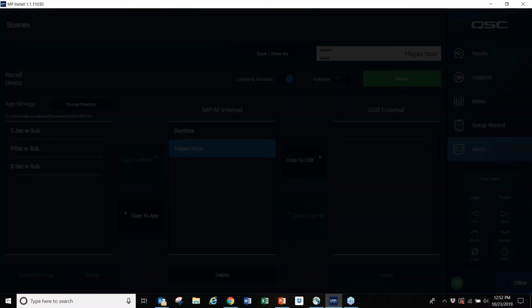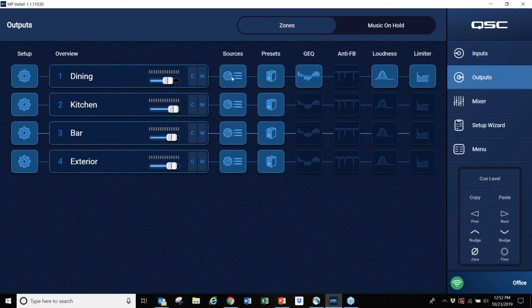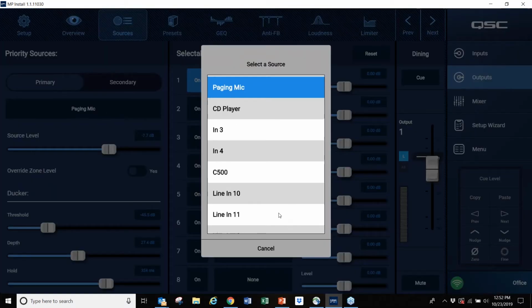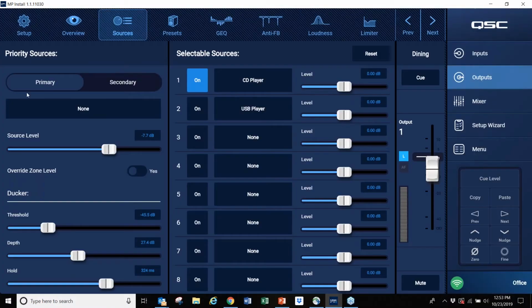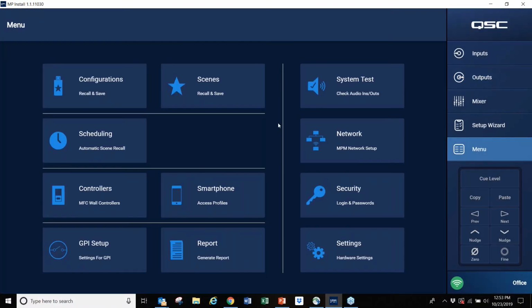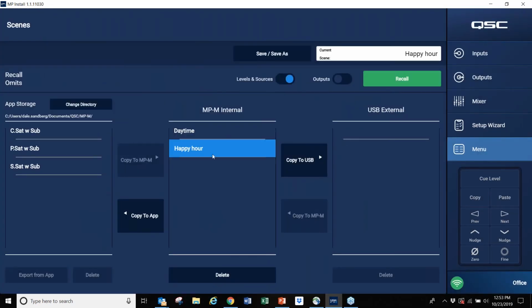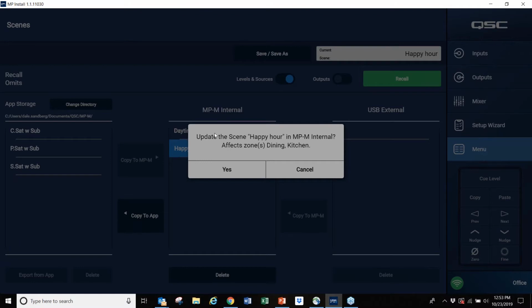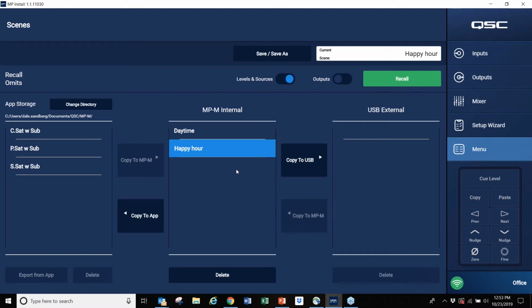Now I'm going to make a change under happy hour, and in that case, I am going to go back to this and say none. So there is no priority override set up. Go back to my menu, resave this scene, happy hour, save. Update scene, happy hour, affects these zones. Yes. So I've resaved that scene.